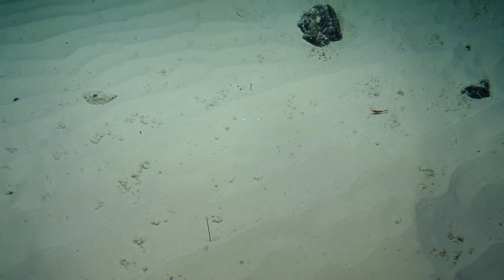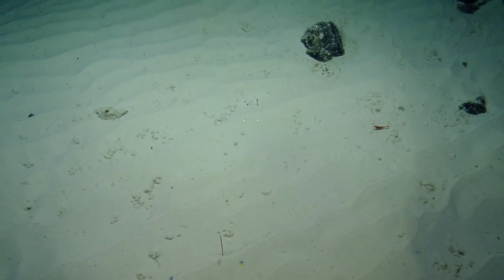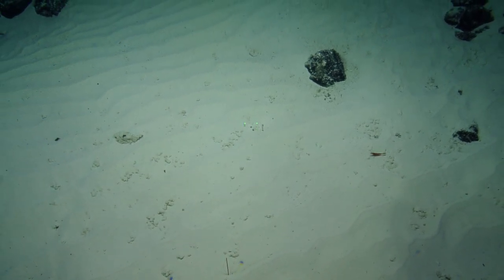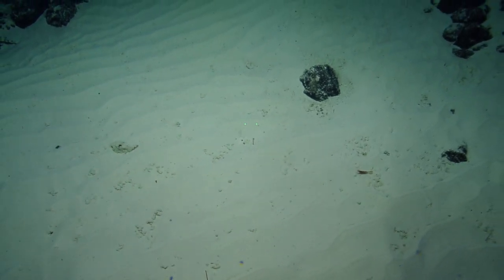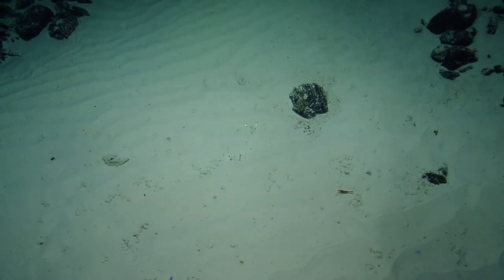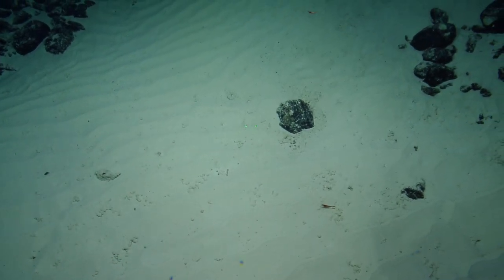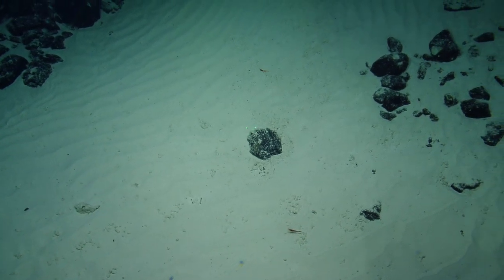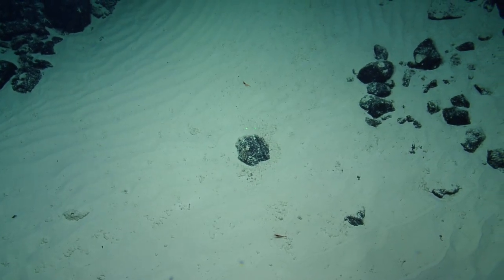yeah. That's an interesting rock. Hmm. Where? Sorry, all the sea pen stuff. I was staring off into the distance. Those two words bring you back to life. Cool rock.